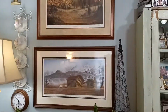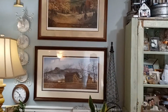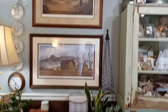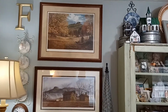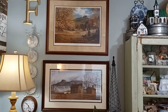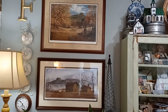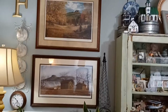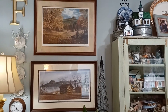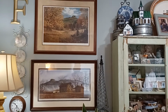These are Donald's prints of Pilot Mountain. His mother bought him the one on top, and it's actually titled Thanksgiving. She bought him that one some years back, and then I bought him the one on the bottom. Pilot Mountain is a mountain that's local to us, and it's one that our family went to often as I was growing up. That's where we would go and just explore that mountain.